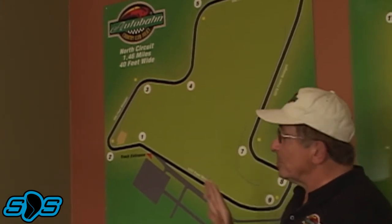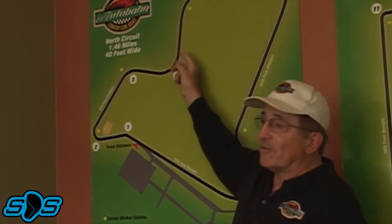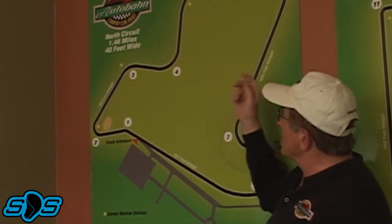4 is a little trickier because now you're kind of cresting, so you're losing traction. The faster you go, the less grip you have. So it's very tricky, and you want to try to apex late, otherwise you end up on the far right side of the road, making 5 more difficult than it has to be.